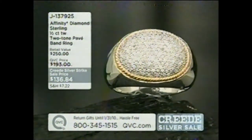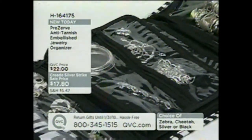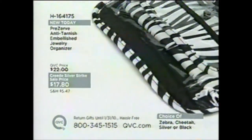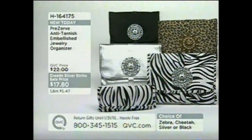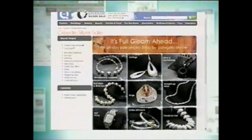J137925. And our only preserve of the entire day is the Preserve Anti-Tarnish Embellished Jewelry Organizer. This is $17 and change, and that one is H164175. Your choice, a zebra, cheetah, silver, or black. So stay on the line for that, because that is going to be an important piece. It's a two-in-one with a large preserve and then the small jewelry wallet to go with it.